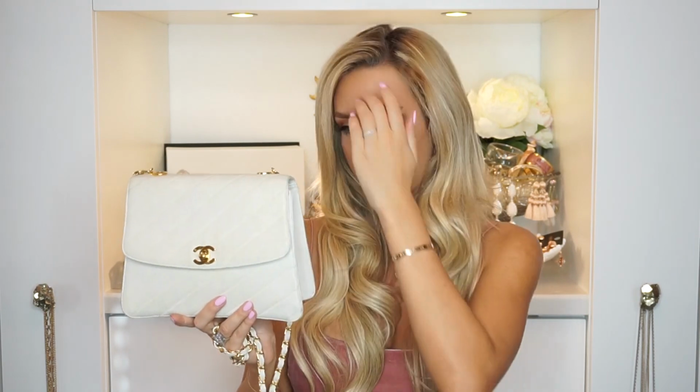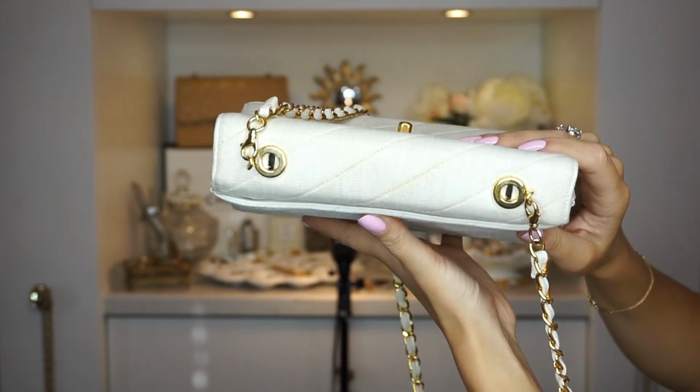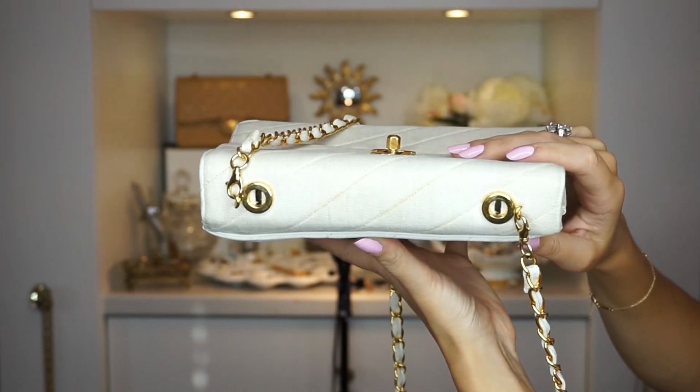So the reason I believe I was able to find this bag for such an amazing price is because it is missing the handle. And I know you're thinking it has the handle right there, but it does have these 2 little holes right here. And I didn't really realize these in the listing. I just didn't really understand what was going on here.